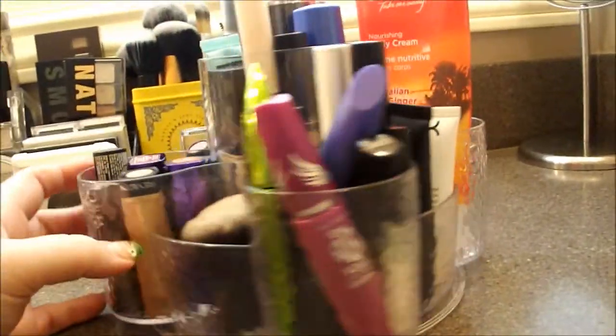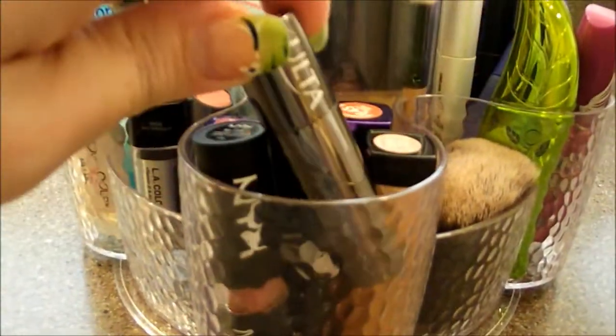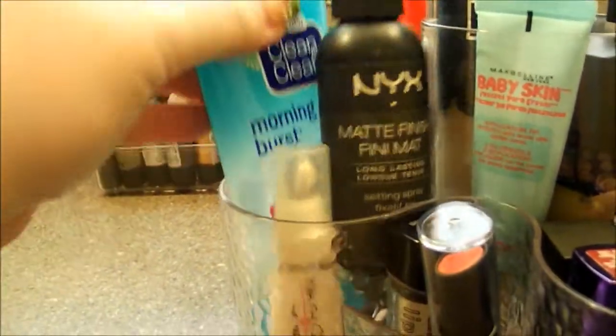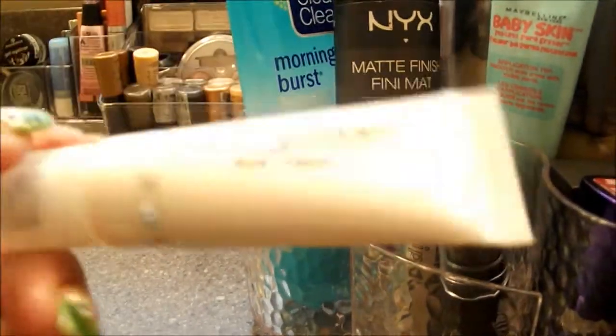So this one is a 9-compartment plastic container. So I just have my Real Techniques Kabuki. In one section, my most used lipsticks. I've got NYX, Ulta, some Rimmel, a Burberry one back there, Revlon. Then in this little compartment, there's just 2 other ones that I like. This is another Ulta one, and this is actually a Wet n Wild, or LA Colors one that I really like. Next little section, I have my NYX Matte Finishing Spray, my Morning Burst Moisturizer, and this L'Oreal Youth Code Eye Cream.